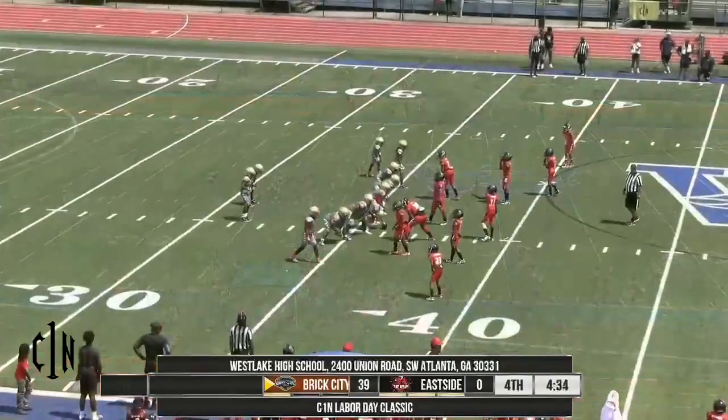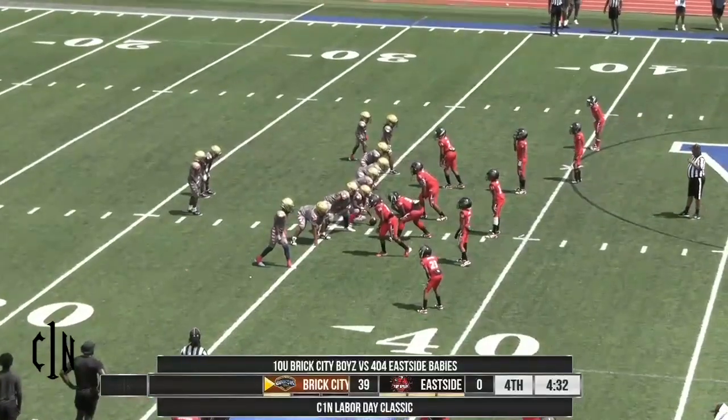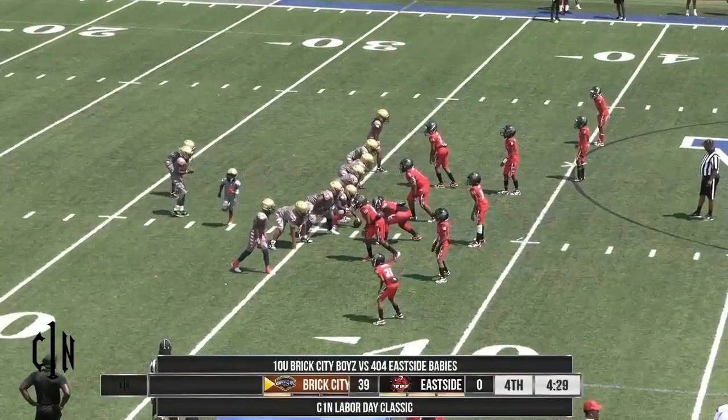And I was able to see a name on the back of one of the jerseys. It's one of the linemen. His last name is Biggs. That'll fit.